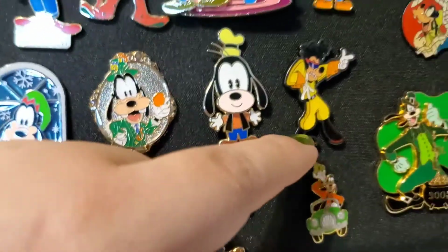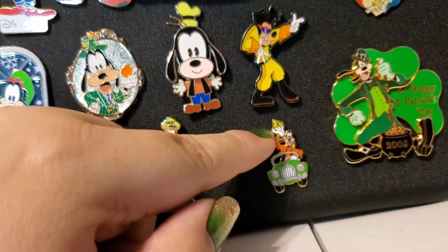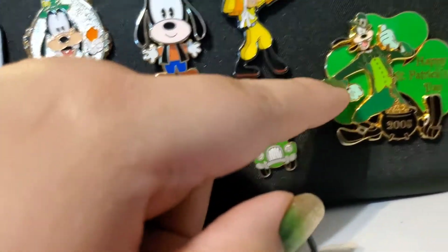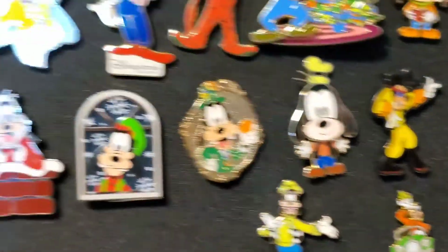Here we have Powerline, Max's Powerline again. And then this is a little Goofy in a green car. And then, of course, another St. Patrick's Day pin because that's my favorite holiday.